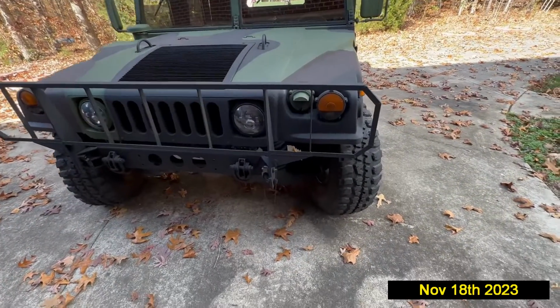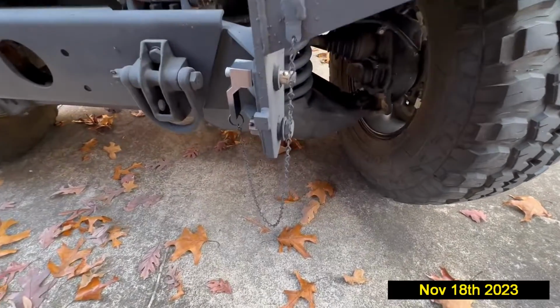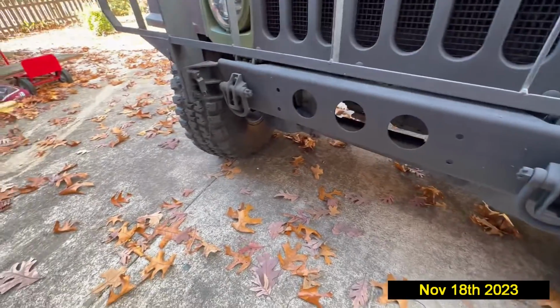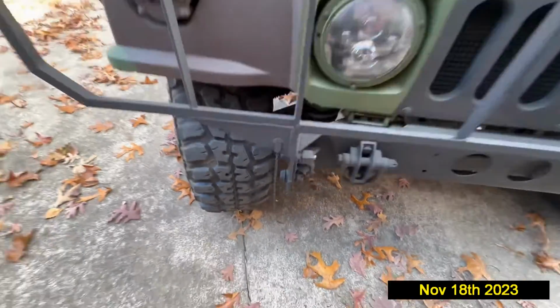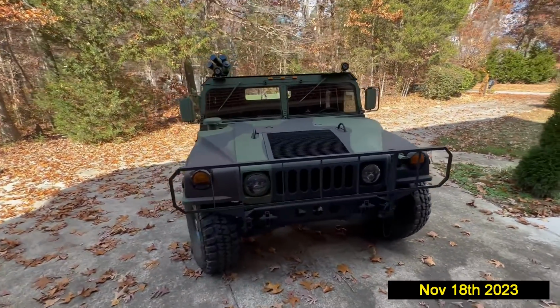A couple of weeks ago, I took out these fasteners for the brush guard pins and I put a new chain there, painted it black. Did it for both sides. So let's start looking at the truck. There she is. At first glance, looks great, right?